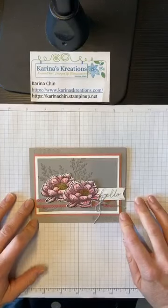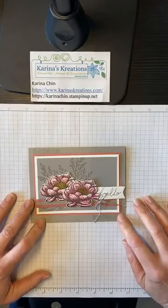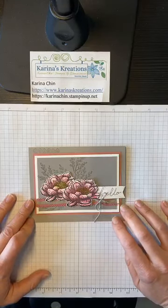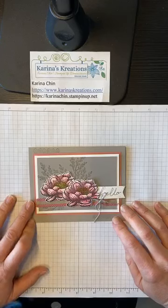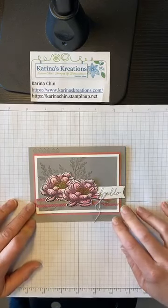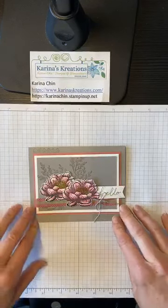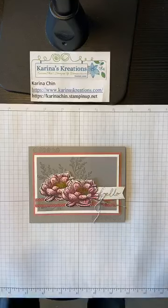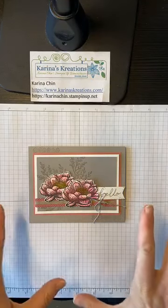I'm kind of doing a sneak peek today with something called the Tasteful Touches stamp set. And it's actually called the Good Taste product bundle that you will be able to get tomorrow. So tomorrow the Stampin' Up! Annual catalog goes live, so I thought I'd show you some new projects just because it's so much fun.